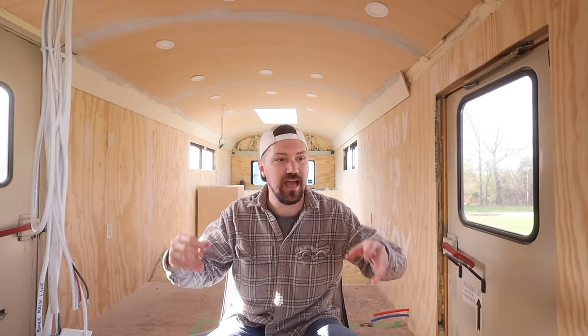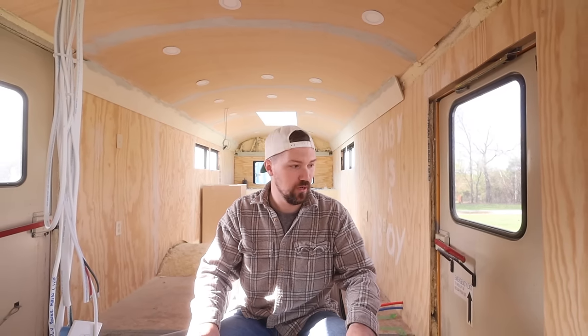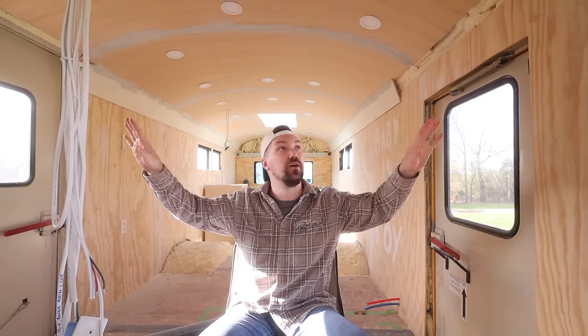And then I need to take the wall plates off of the outlets. Then I need to try and de-dust this place as best as possible. I also, while I'm at it, need to probably wipe the walls down because they've got quite the accumulation of dust from sanding the Bondo and sanding the flexible wall filler.